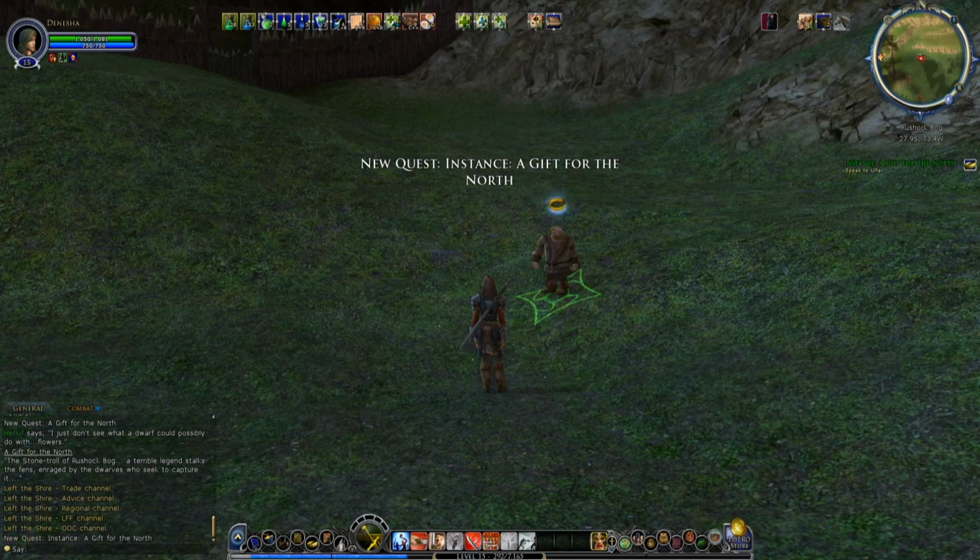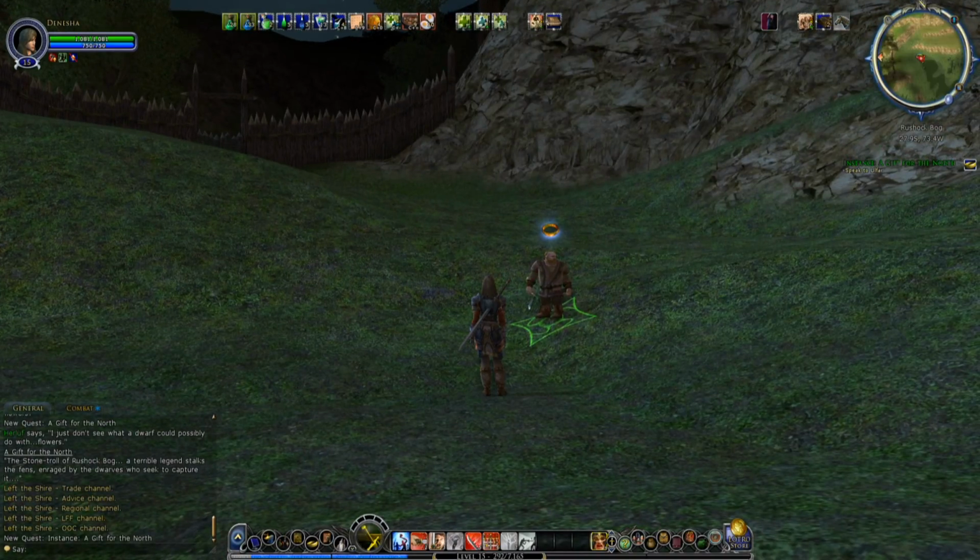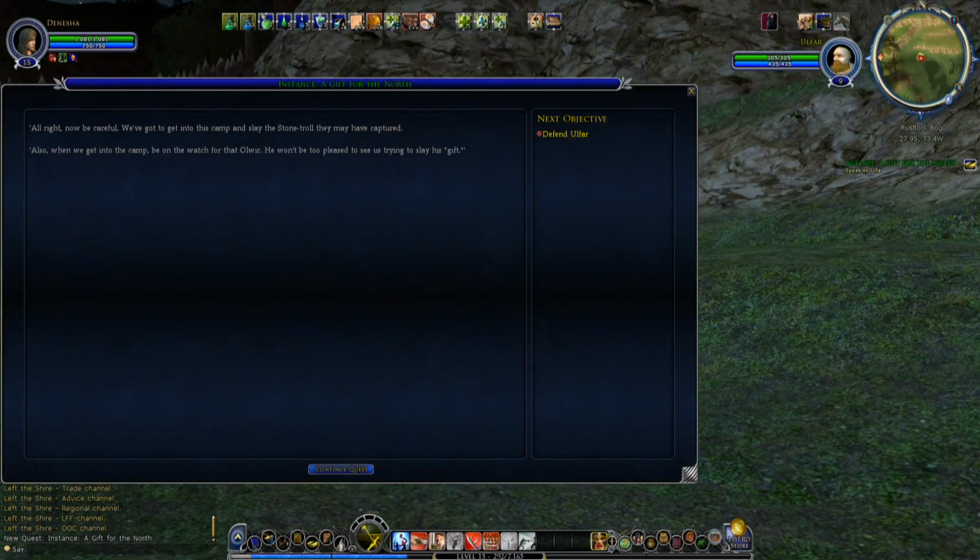The stone troll of Rush Off Bog. A terrible legend stalks the fens, enraged by the dwarves who seek to capture it. Okay. Our quest will not be easy.